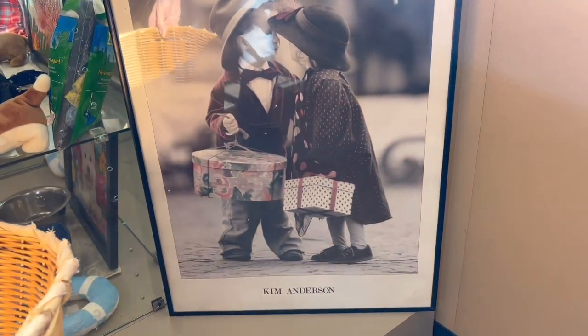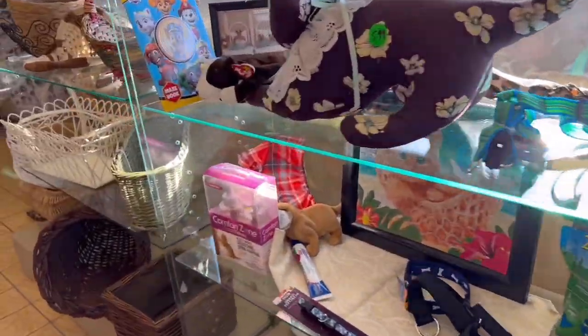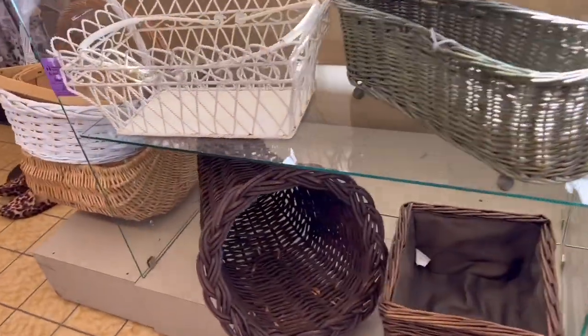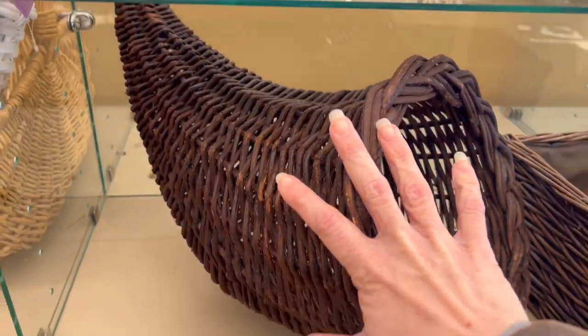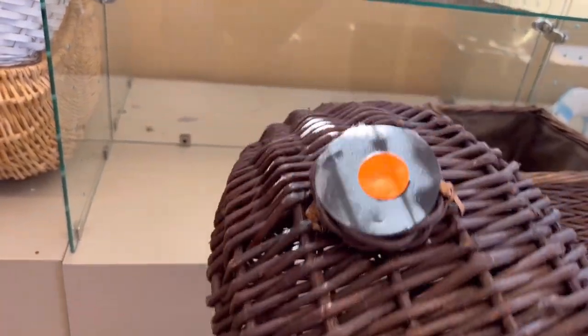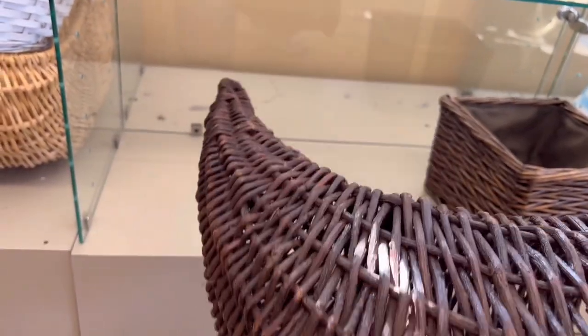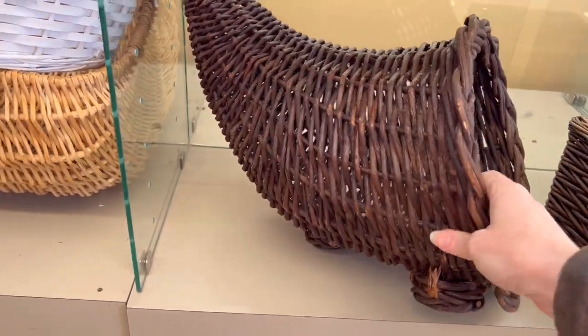This picture brings me back to my high school and college days. I used to love this look. And I'm not one for cornucopias, but this one is ginormous. I loved the size, the color. Somebody put some pads on the bottom, but I just wasn't sure how I would decorate with it because I don't really picture putting fruit coming out of it.